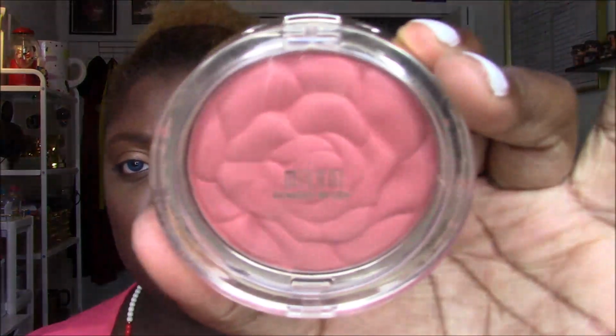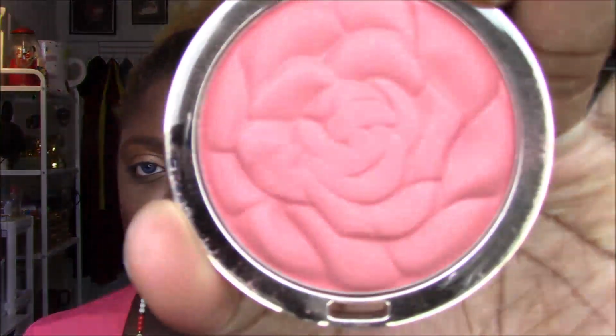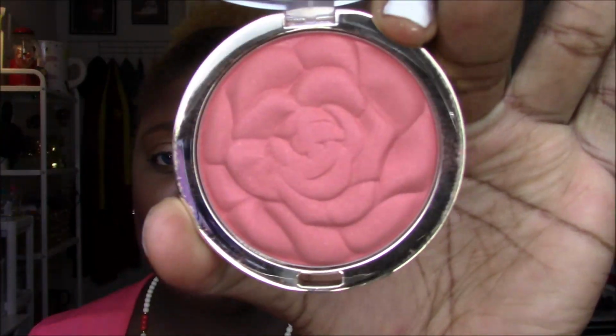This first blush is the Milani powder blush. It's the one with the rose on it, and this is the shade American Beauty Rose. This is a matte blush. It has no shimmer. It's not even really a satin finish. It looks kind of pinky in the pan, but it's definitely a very soft flush to the cheek that doesn't make me look ashy. It really gives my cheeks some color.